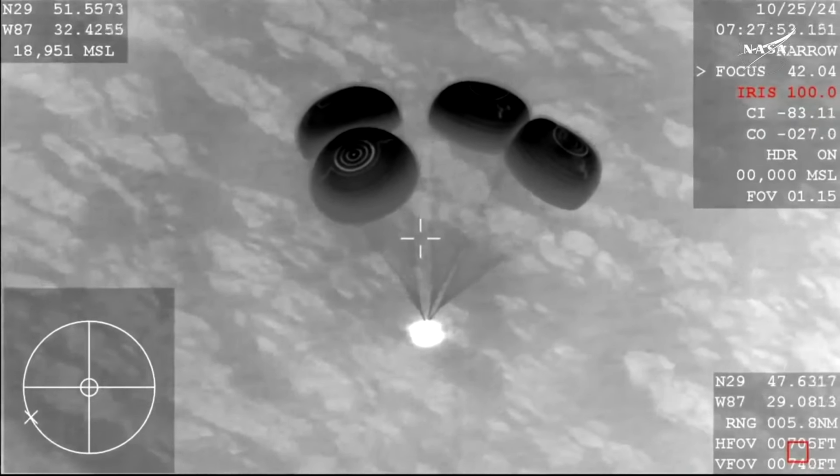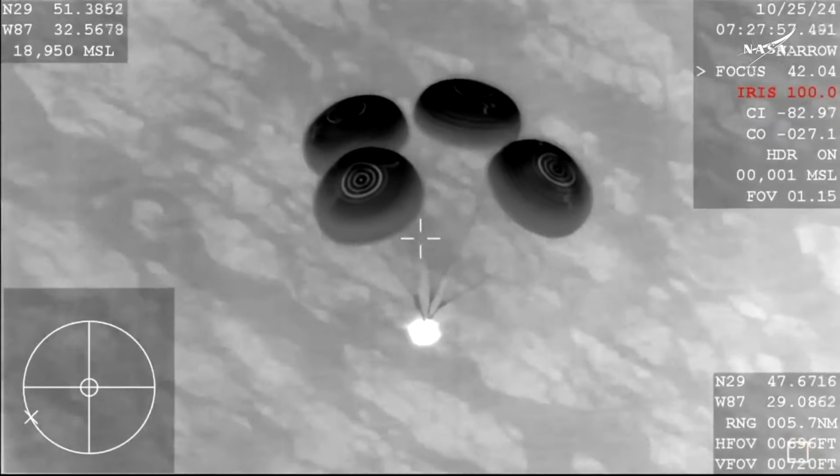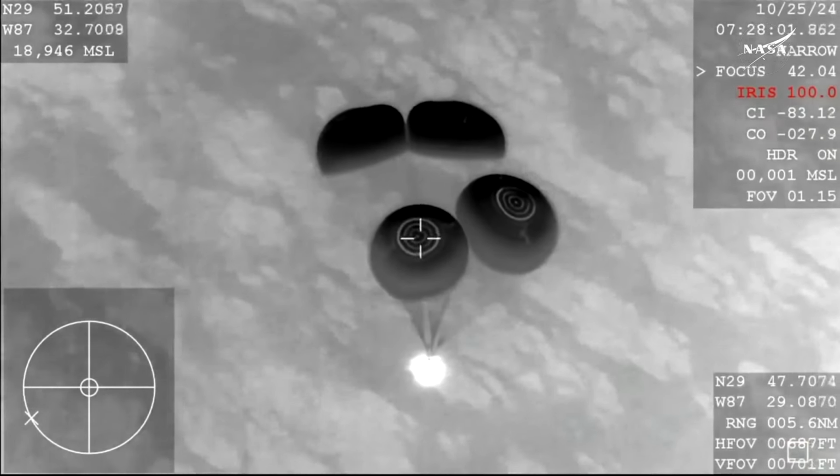Continuing to get great views from the WB-57 as Crew-8 is nearing splashdown. 400 meters. Copy, 400.